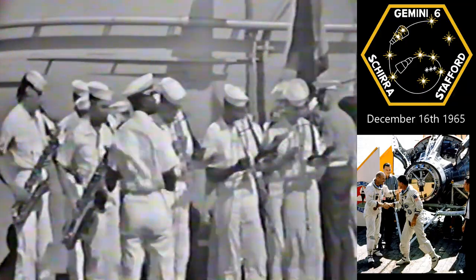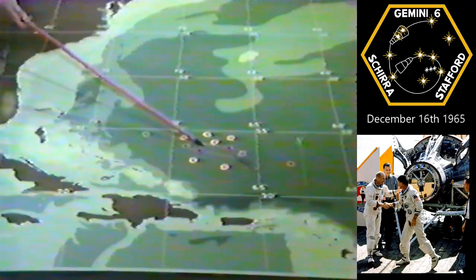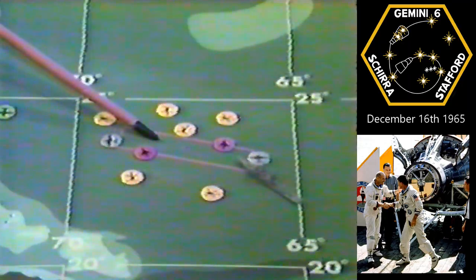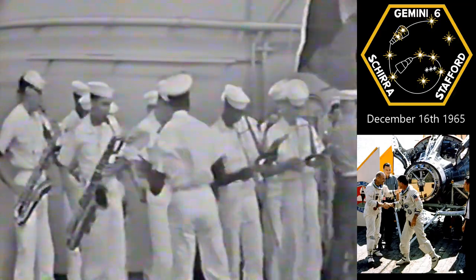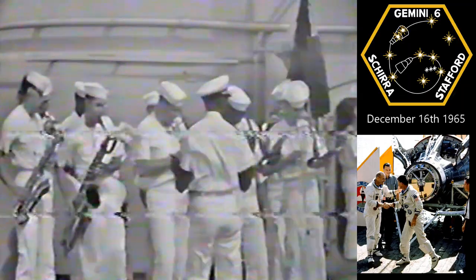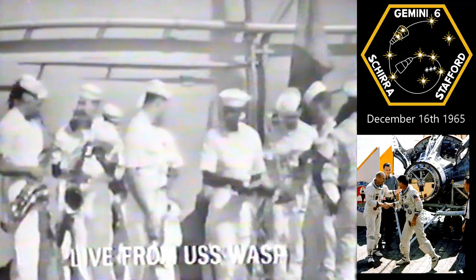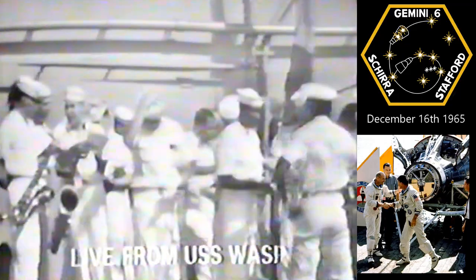That's about 35 statute miles away from the Wasp. And that's getting more precise now than we've been so far. Now the Wasp is turned in the direction of the landing area. They are moving on it at a rate of 25 knots. That's just about an hour's steaming time for the Wasp. We show a splash time here on our board at the Mission Control Center at 29 minutes and 9 seconds after the hour.